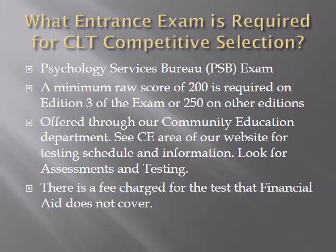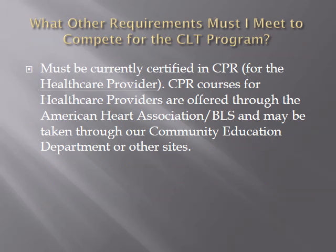for testing schedules and information. Look for assessments and testing. There is a fee charged for the test that financial aid does not cover.